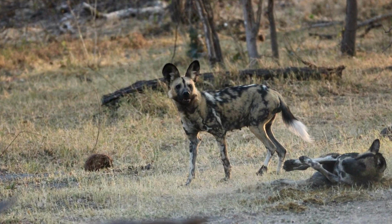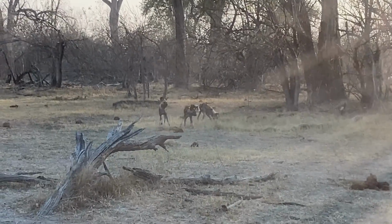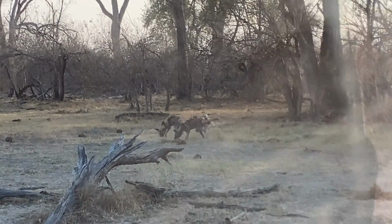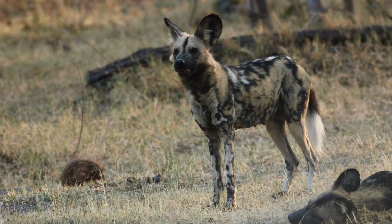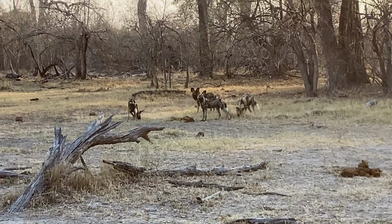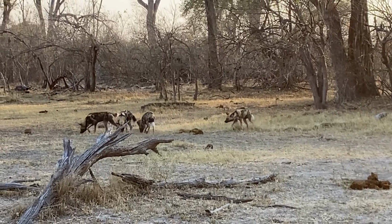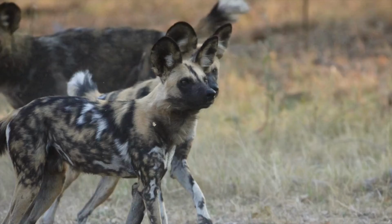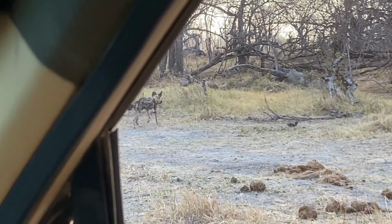And with only one other safari vehicle with these dogs, we found them. 4 very happy wild dogs. They were so playful, just running around. They chased an elephant. I mean, they wouldn't attack an elephant, but they chased it playfully. They rolled around, they chased each other. It was such a beautiful sighting, and a very, very special way to end a really cool trip to the Khwai area.